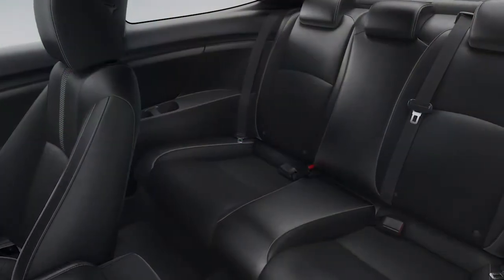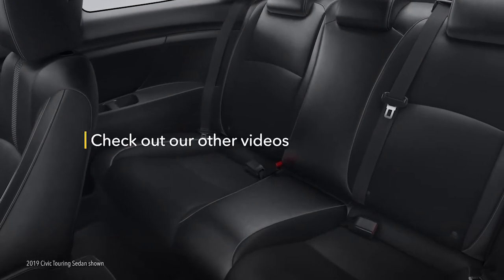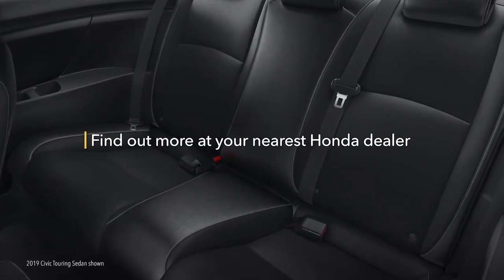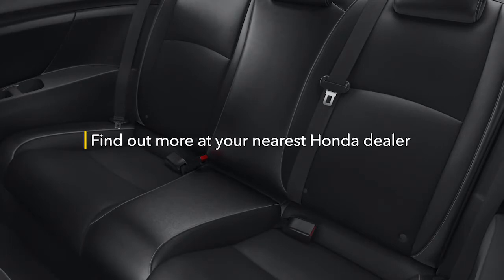If you'd like to see what's inside and under the skin of this beautiful Civic, check out our other videos where you found this one. There's also lots of info at civic.honda.com. Or go straight to the source and have a look at the 2019 Civic at your nearest Honda dealer.